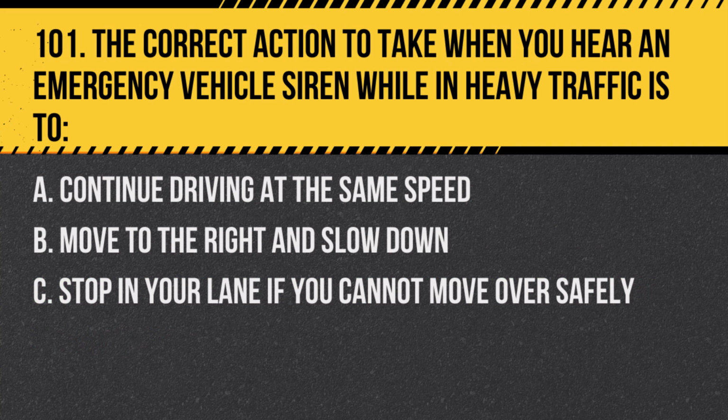Question 101. The correct action to take when you hear an emergency vehicle siren while in heavy traffic is to: A. Continue driving at the same speed. B. Move to the right and slow down. C. Stop in your lane if you cannot move over safely. Answer: C. Stop in your lane if you cannot move over safely. This allows emergency vehicles to navigate around you if possible.